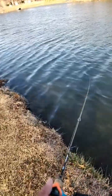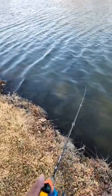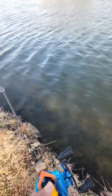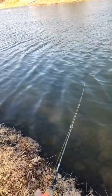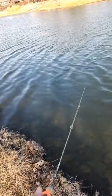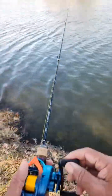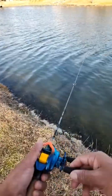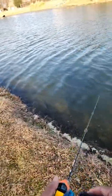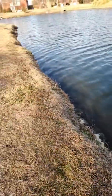All right, let's work our way here, see if we can get another one. So far just one bass, and then actually, no, two strikes. One of them I saw the strike, actually saw a flash. The other one was more of a bump and a misdirection in the lure as I was retrieving it in. I'm using that DIY inline spinner, Panther Martin style blade, and a steady retrieve, nothing crazy.